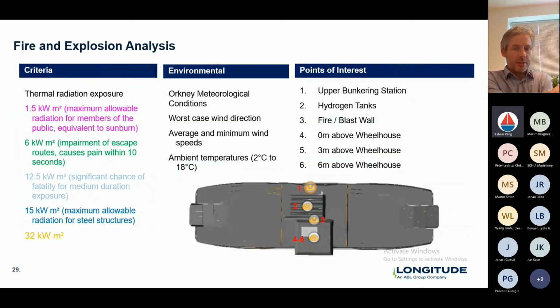And here are the criteria for thermal radiation exposure. I color coded these so they will relate to the diagrams you'll see on the next few slides. Obviously you don't want to be getting the orange or the dark blues. Then we agreed a few points of interest: the upper bunkering station and the hydrogen tanks around the blast wall. The objective we wanted to get out of this study was really what do we need to do regarding a blast wall and the height of the vent mast.